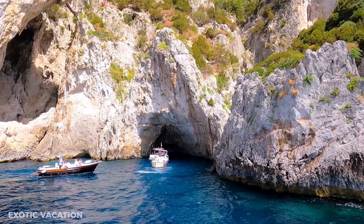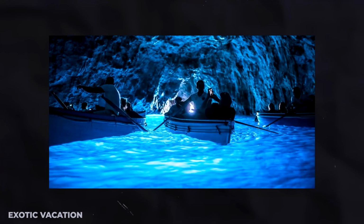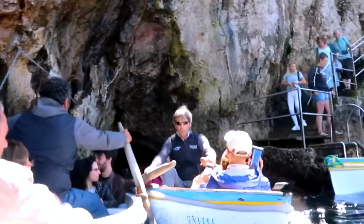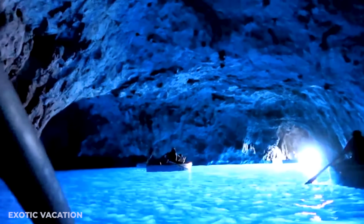The boat tour itself lasts about an hour, but be prepared for a wait. Getting into the Blue Grotto can take up to another hour. Entry to the Blue Grotto costs an additional 20 USD per person, and you'll only get about 5 minutes inside.